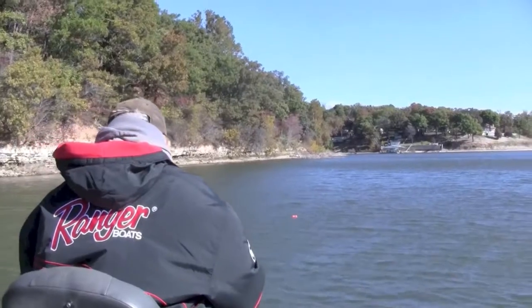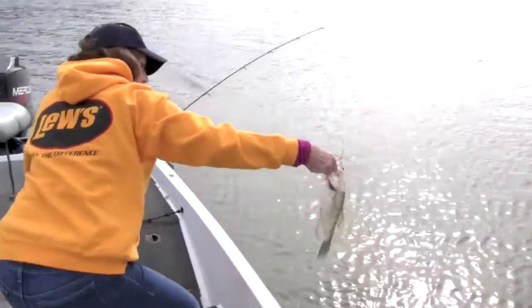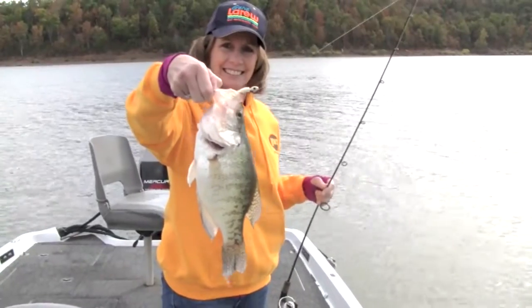And crappie are doing the same thing. The crappie bite's really good right now. Brush piles and stake beds that are in those little shallow transition areas. Just a piece of plastic, you just go throw it through there and you'll get bit. Guys, if you want to enjoy all that fishing and nature has to offer in Kentucky and Tennessee, right now's the time. We'd love to see you here.